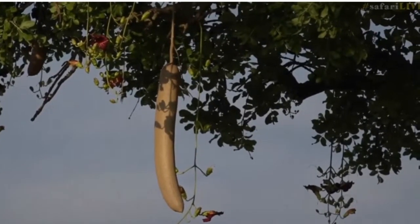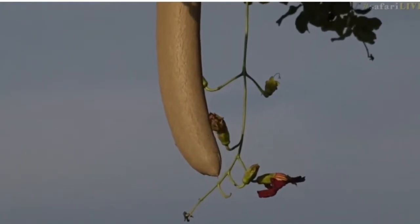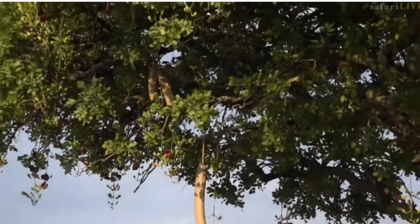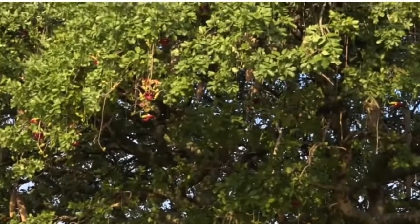In Shangan, there's a nice one here, Manu, a little bit closer, that's open. Kind of on the closest part of the tree to us. Yeah, up, yeah, nice, right there.